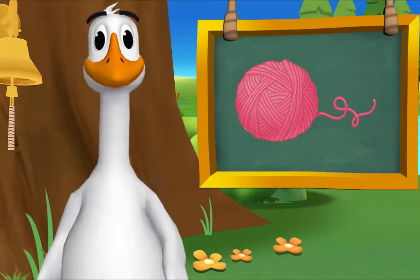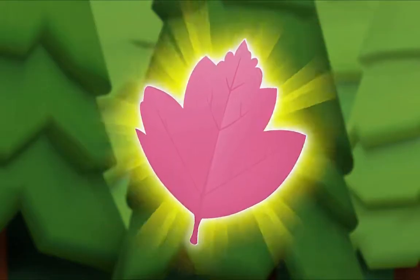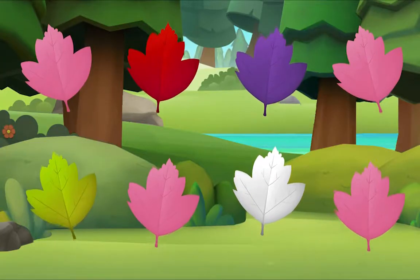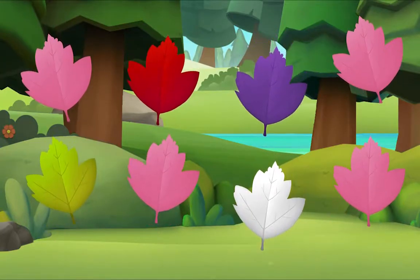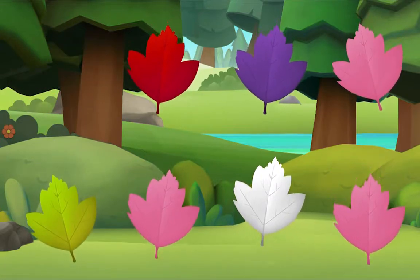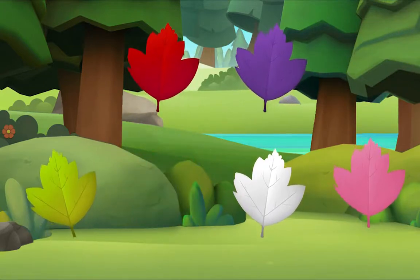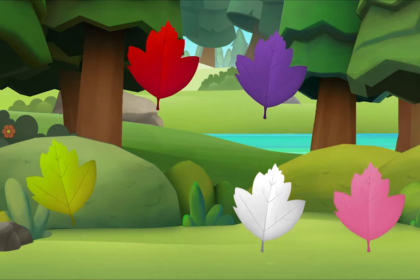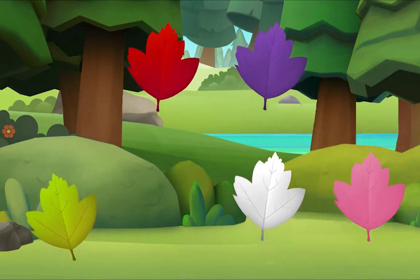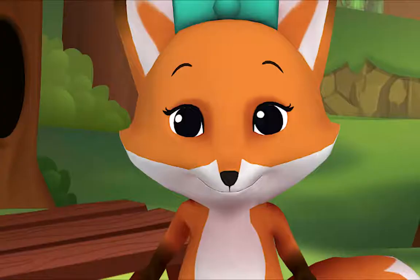Sensational! I'm crunching leaves. But only pink leaves. I see one. Let's look for more. Let's look for one more. Do you see it? There it is. We did it! Yay! See you!